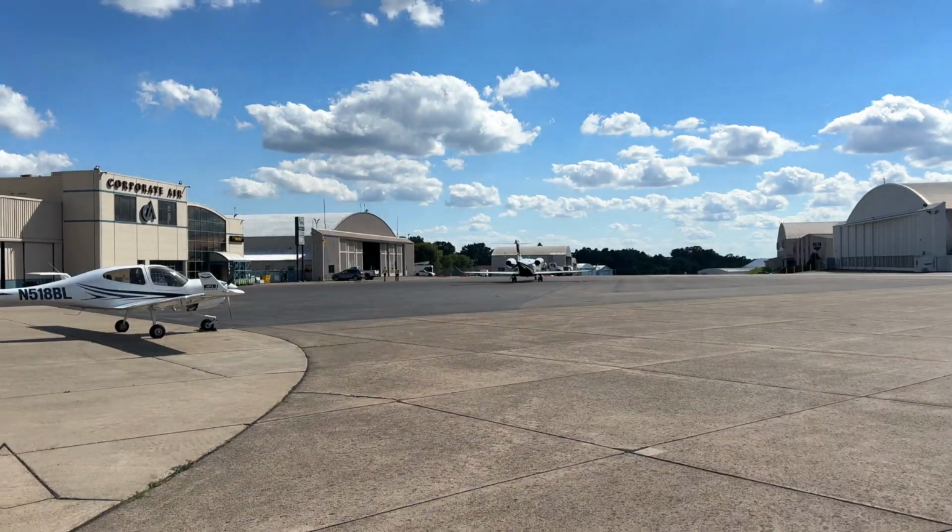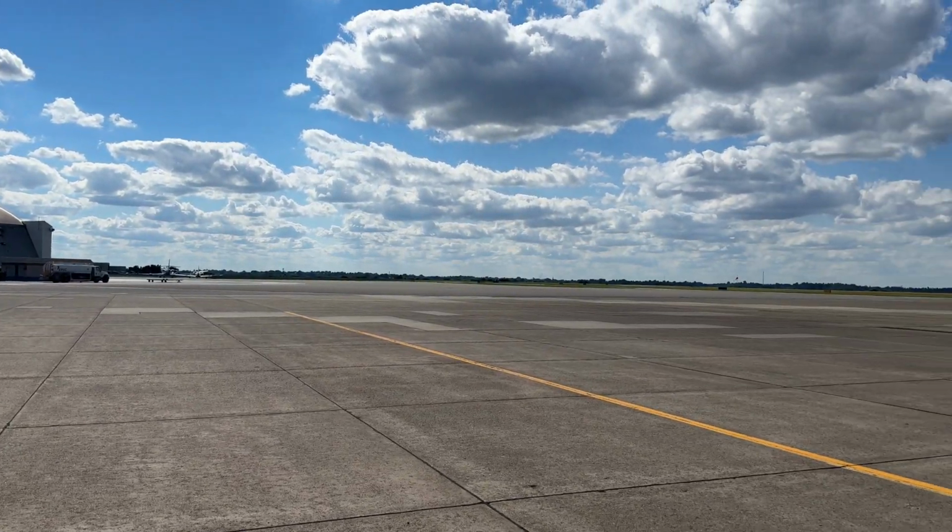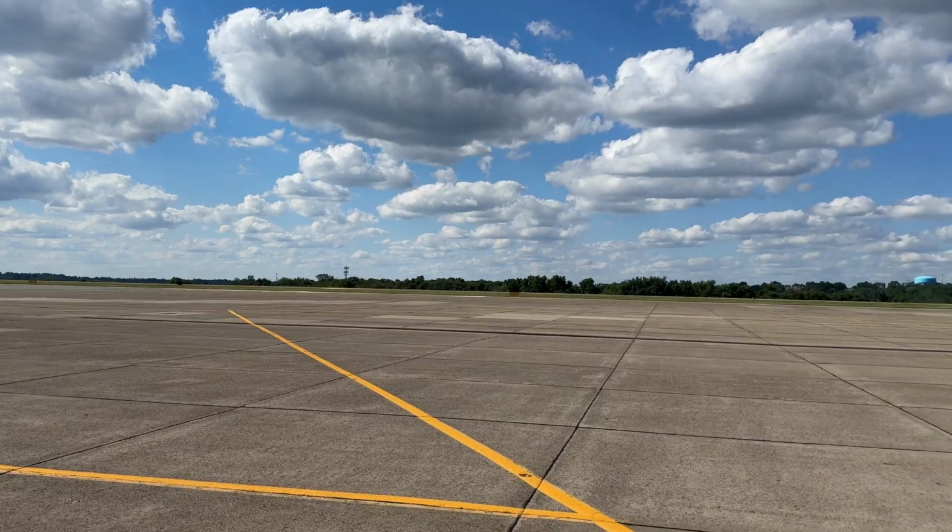And did you know where you choose your training can have a big impact on your cost? Some flight schools charge $150 an hour, some charge $350 an hour on the same aircraft. And that can make a massive difference in your bottom line. So try and look for a smaller airport. Bigger airports usually have higher fuel and operating costs, which means they have to pass those along.